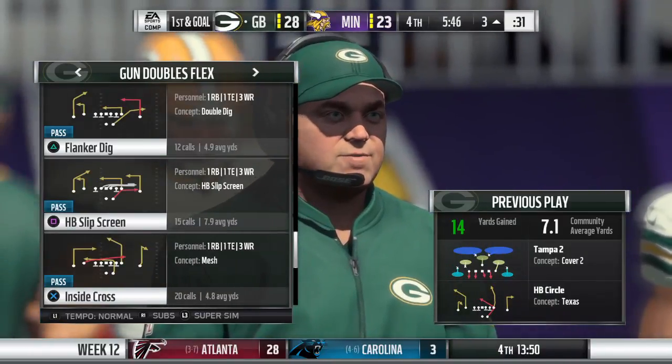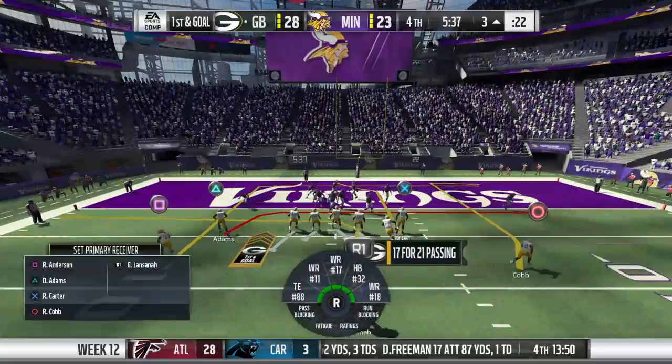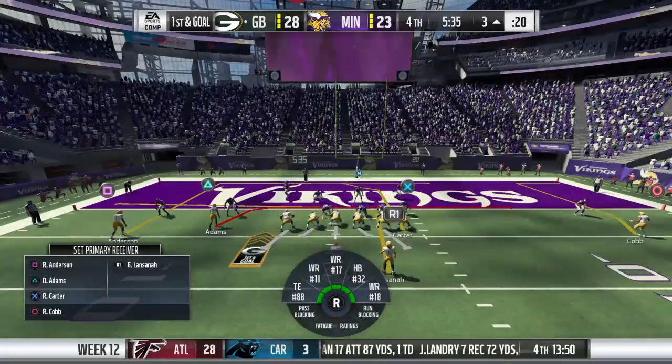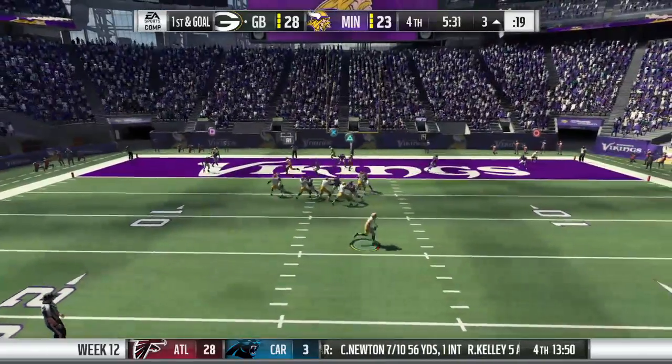Couldn't just sit on it here, could they? Had to throw the ball on 3rd down. Got the big completion in the pickup. Fresh set of downs now. They've got to feel great. And defensively a backbreaker. Back to throw here.